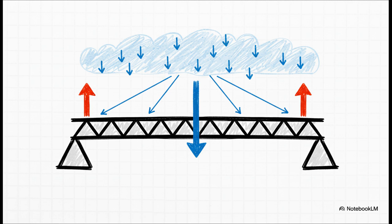It lets an engineer take a messy, spread-out load, like the entire weight of a building, and replace it with one single point force. And once they have that, they can easily figure out how strong the foundations need to be. It's why a crane can lift a heavy, awkward steel beam without tipping over. The operator knows exactly where that beam's center of mass is. It is absolutely fundamental to designing anything that's stable and safe.